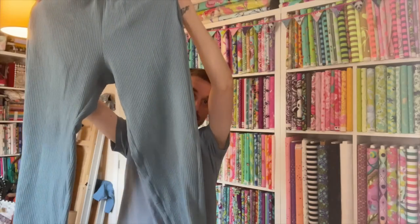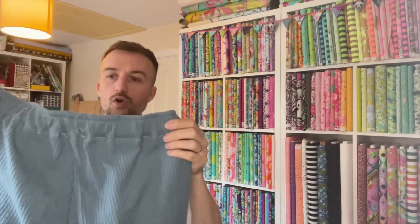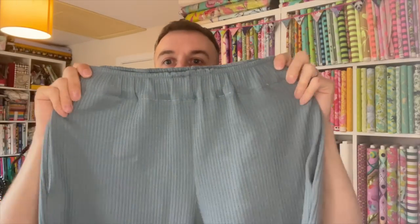The second thing that I made, which is literally hot off the machine, I've just finished, is a pair of lazy pants. I've not pressed them yet. These are made from a really nice cotton waffle. It's a jersey sort of cotton waffle knit fabric. I just need to trim off those threads at the back there where I've used my Mariflex to top stitch the waistband down. So these have got the pockets in the side.